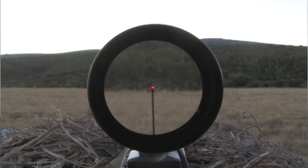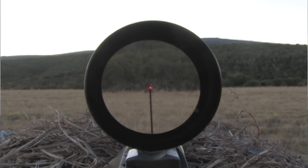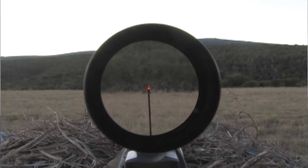Lighted reticles are a huge benefit in leopard hunting. As the light goes, it becomes very, very hard to see the black intersection of a standard crosshair. With the lighted reticle, your eye is naturally drawn to the center. You're also able to acquire your sight picture much more quickly, and both of these are key points when leopard hunting.